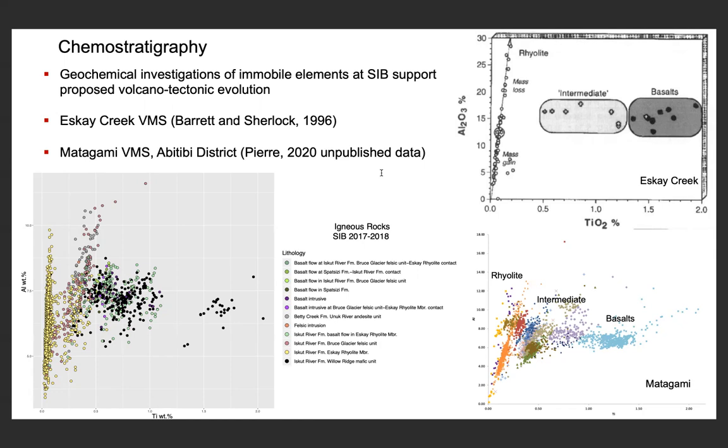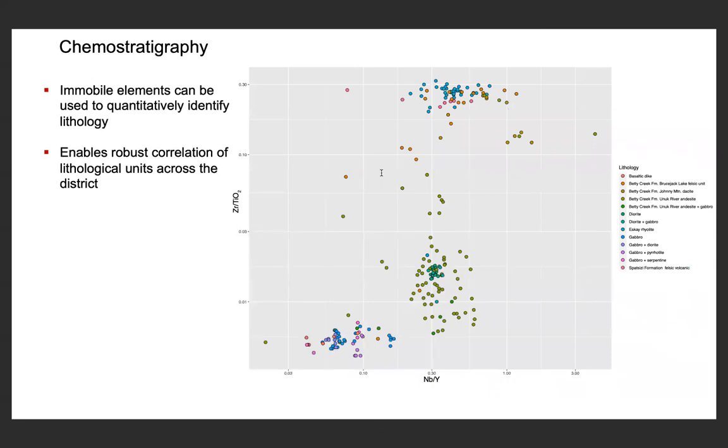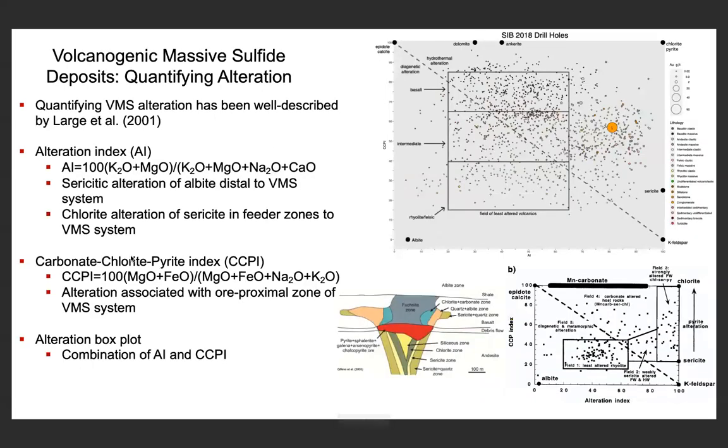something about the stratigraphy. And then we have here another example using our niobium yttrium ratio versus zirconium titanium ratio, again showing a very good separation of these different rock units. And this is essentially to serve as a quality control on logging and to ensure that we have a quantitative way of ensuring that our drill core has been logged properly. And then this will allow us to correlate these stratigraphic units all across our property.